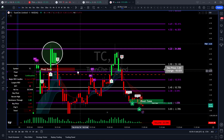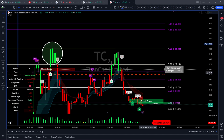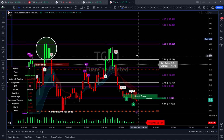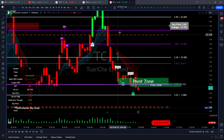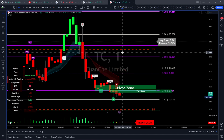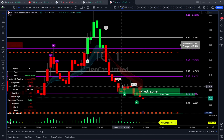Again, stop was set just below this pivot zone. So right in here stop was around 375. Anything below 375 is bearish. And that's right, because as we can see now, we're dropping down. Here's the short seller's candle. If you're looking to go short on some of these setups, here's your short entry, right? And it just gaps down, gaps down, gaps down.